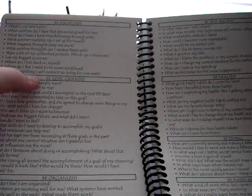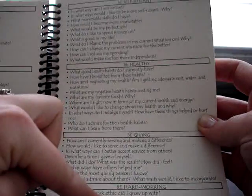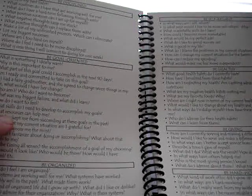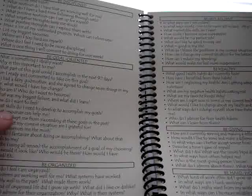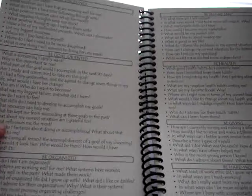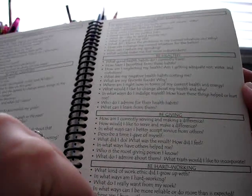Being disciplined, be goal-oriented, be organized, be self-reliant, be healthy, be giving, be hardworking, and all positive prompts here. What resources can help me? What skills do I need to develop to accomplish my goals? What influences me the most? What am I grateful for? What kind of work ethic did I grow up with? In what ways am I hardworking?